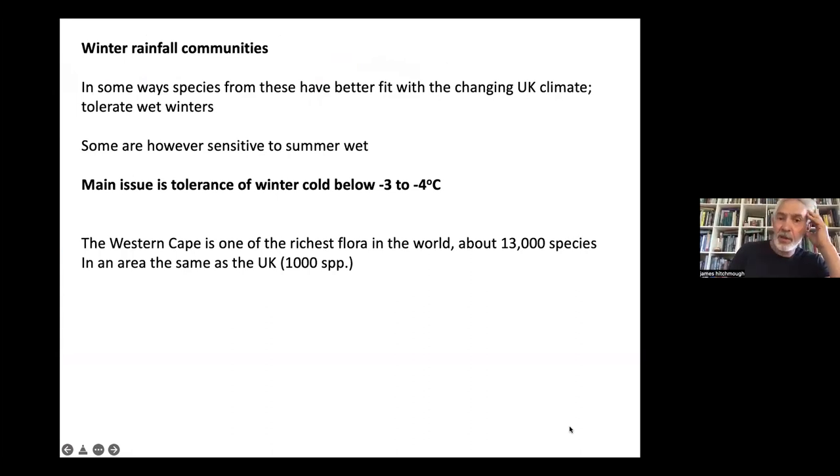In some ways, species from these have a better fit with the changing UK climate, because the typical pattern in the UK is we're going to move from year-round rainfall, where we get about 50 or 60 millimetres in every month, which is pretty much how it historically has been, to a preponderance of rainfall in the winter months between September and March in the Northern Hemisphere. So in many ways, species from this southwestern corner would fit better with our future climate than the ones from the southeast of South Africa.